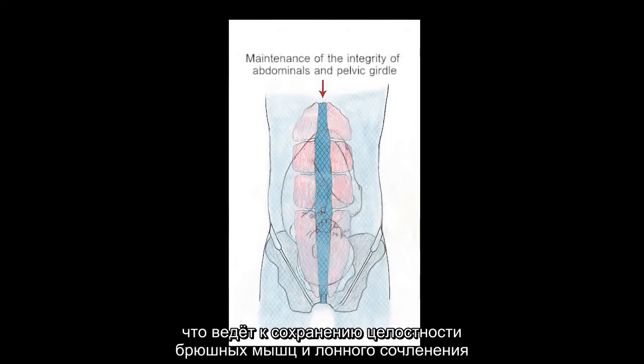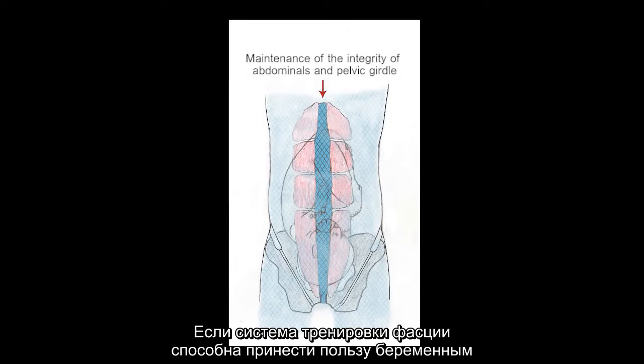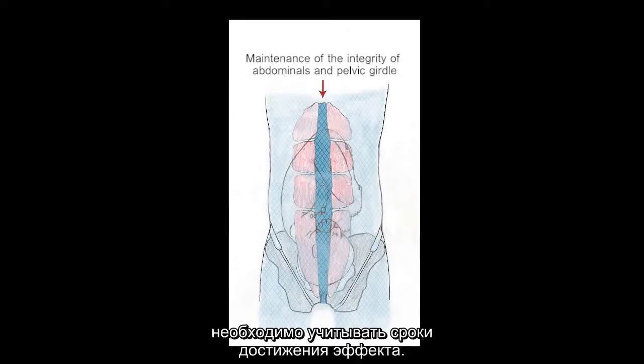The result may be a maintenance of the integrity of the abdominal muscles and pubis symphysis joint and a reduction in general pelvic girdle pain. If a fascial training fitness protocol would be of benefit for pregnancy, then timing must be taken into consideration.